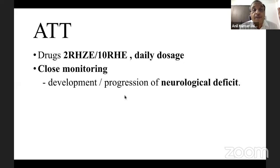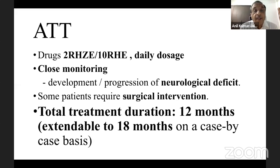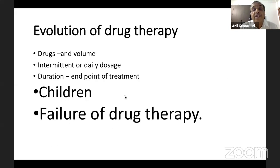Close monitoring is to be done for development or progression of neural deficit, and all those patients who require surgical intervention are to be intervened. Total duration is 12 months, extendable up to 18 months on a case-to-case basis if you are not able to demonstrate attainment of healed status.